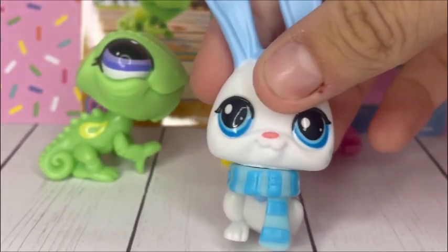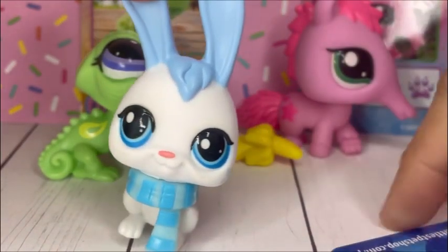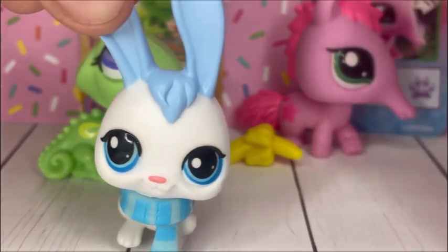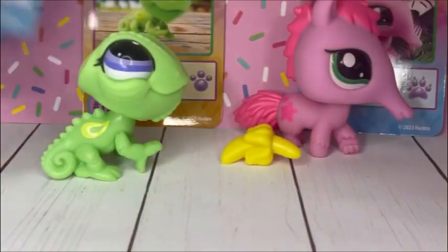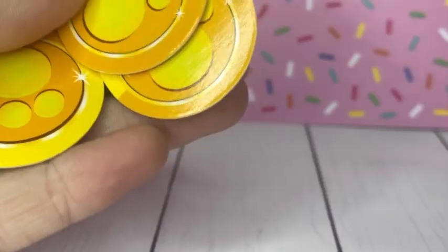Oh, she's even cuter now. Oh, I love it. I love it so, so much. Oh, that's precious. Yes. So cute. Oh, I love these three. And, of course, the three coins.